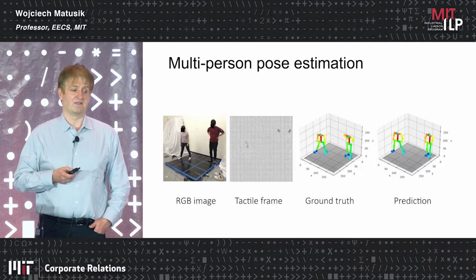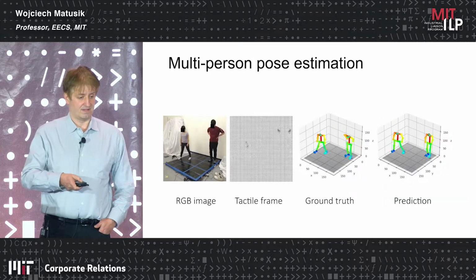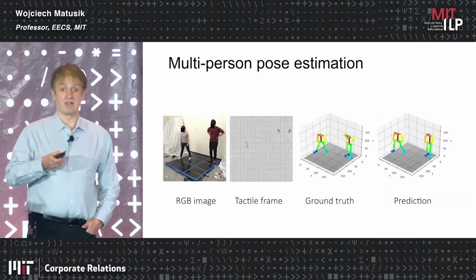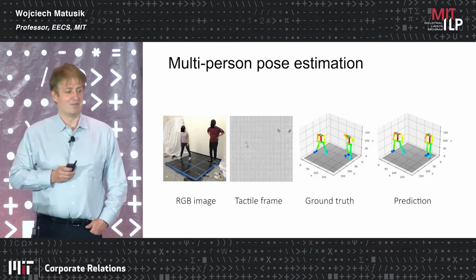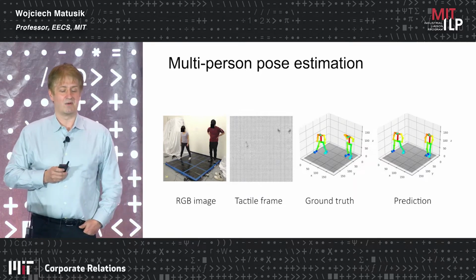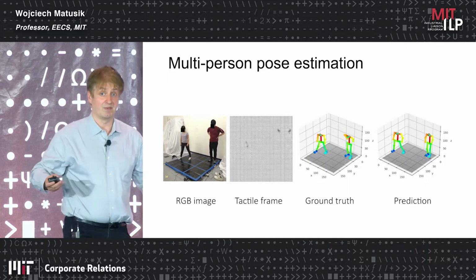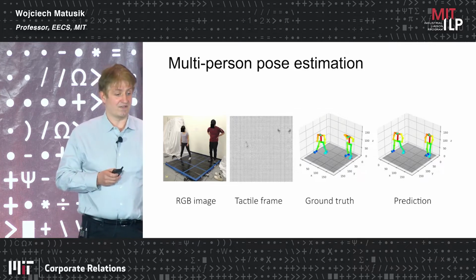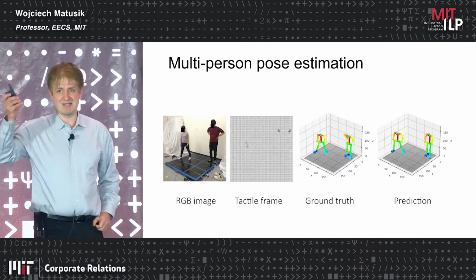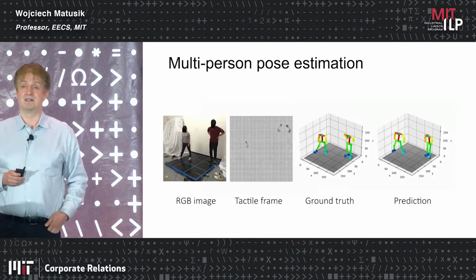If you work with the system, maybe the crew can play the video here if possible, but this also works very, very well on multi-person pose estimation. You can have multiple people here as well. Typically, I would have a video here that plays. Unfortunately, I cannot play it right now. But overall, this doesn't matter.